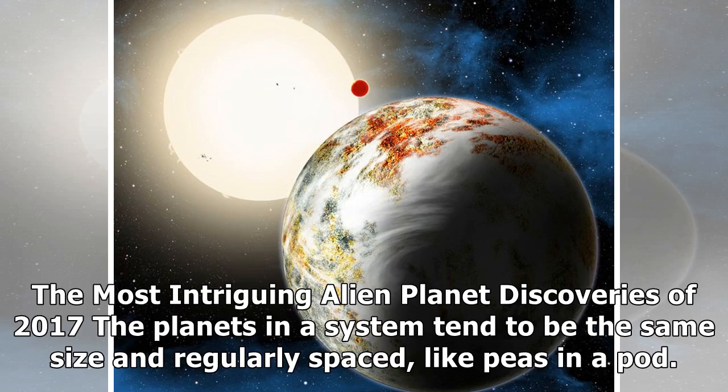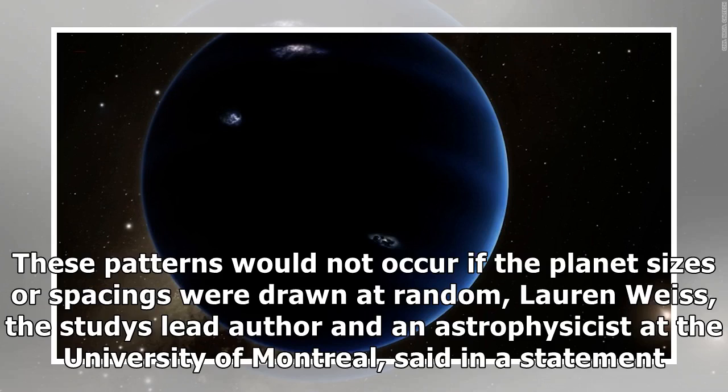The most intriguing alien planet discoveries of 2017 are that planets in a system tend to be the same size and regularly spaced, like peas in a pod. These patterns would not occur if the planets' sizes or spacings were drawn at random, Lauren Weiss, the study's lead author and an astrophysicist at the University of Montreal, said in a statement.